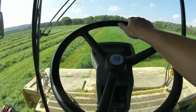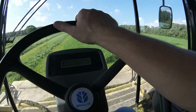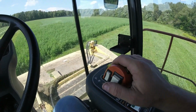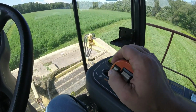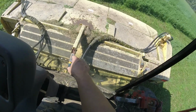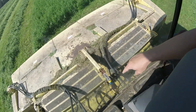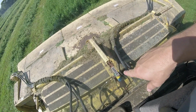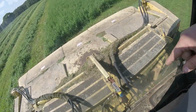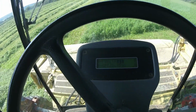So anyway, pretty simple. You got a little pedal right there, brings your steering wheel closer, not that close. You've got your hand control. This raises and lowers your head. This does your tilt. Down there, I don't know if you can see it or not, but where it says tilt, there's a couple different colors there. There's yellow, there's blue, and there's a green in front of it. So we're about a third of the way. That just shows you where you're at with your tilt. This button here changes your display.